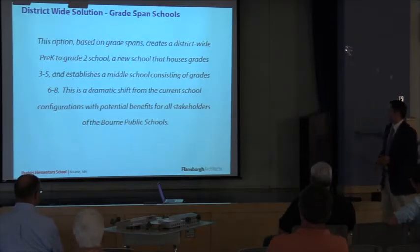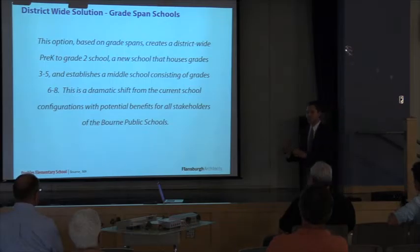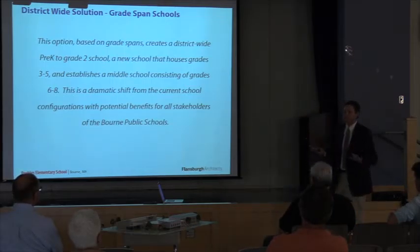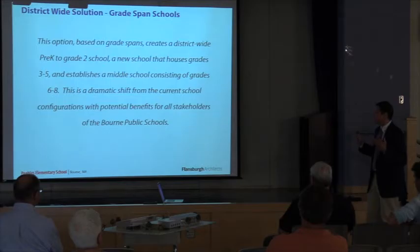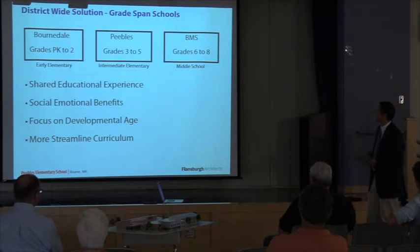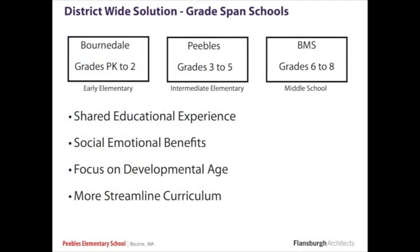Again, taking the 5th grade out of the middle school and putting it into an elementary school setting. This is a dramatic shift in the current school configuration with benefits for all stakeholders for the Bourne Public Schools. So again, this isn't a singular building project. This is a project that's touching all the schools in the district and looking at it to maximize the benefits and give Bourne the entire educational school system of what it needs to be in the future. So looking at this is how it breaks out. Again, Warrendale is pre-K through 2 and early elementary. Peebles is 3 to 5, and then Bourne middle school.